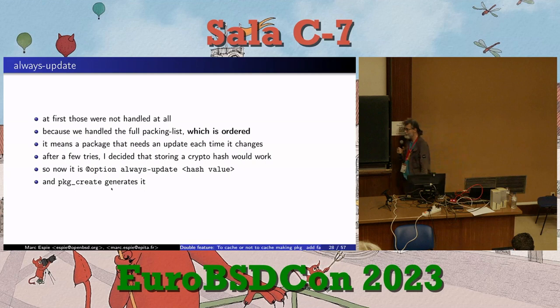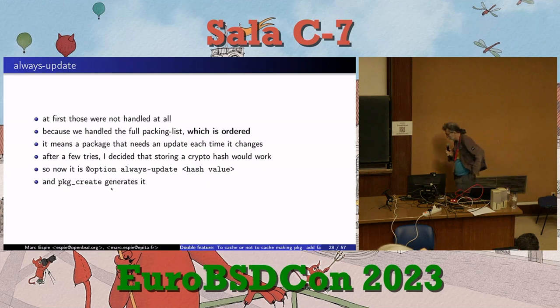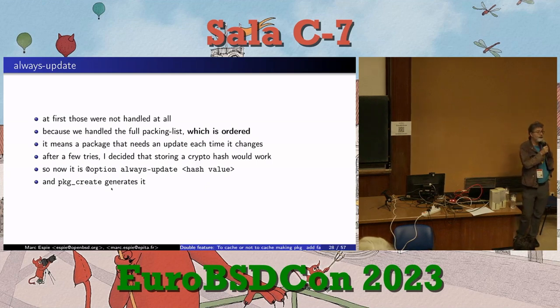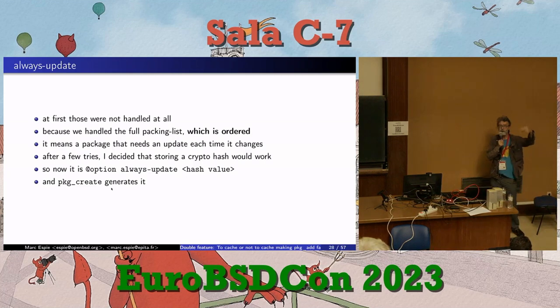So I decided to simplify the code for always update, move a check from package add to actually package create, and now there was a small transition period, but always update packages actually contain just a hash of the full packing list without that specific element, and you just need to check that hash as update information. So it fits again within the framework. Woohoo, we won.